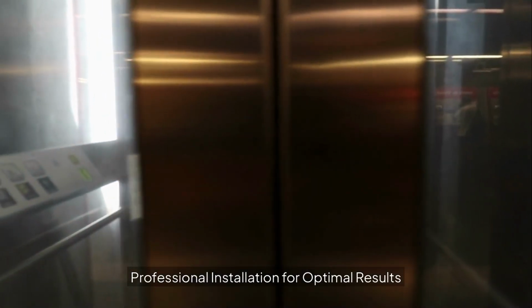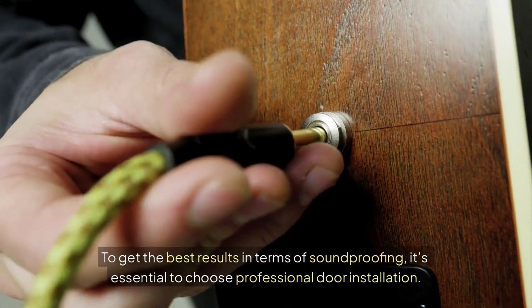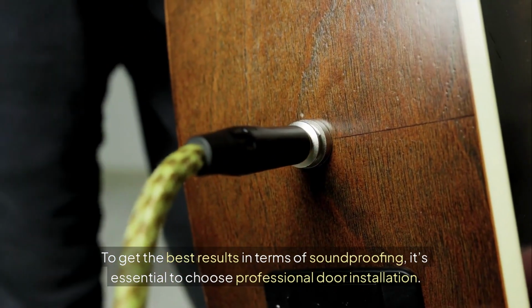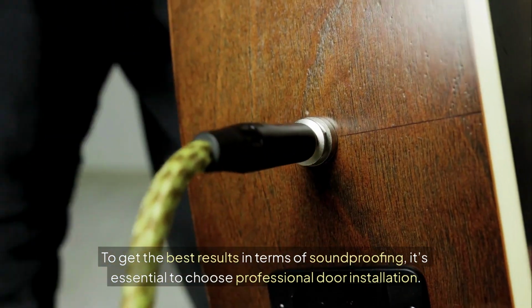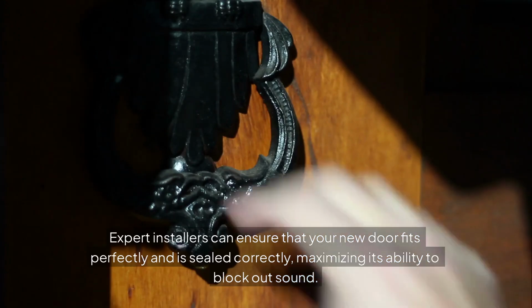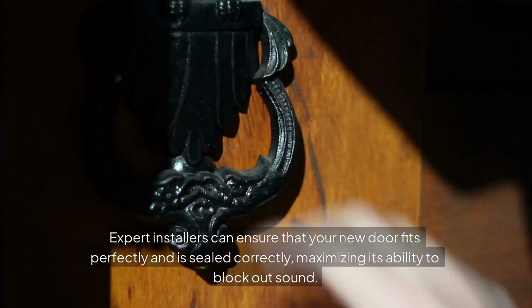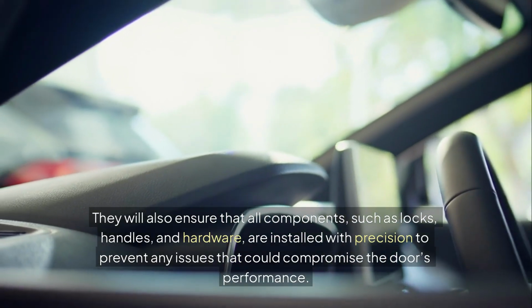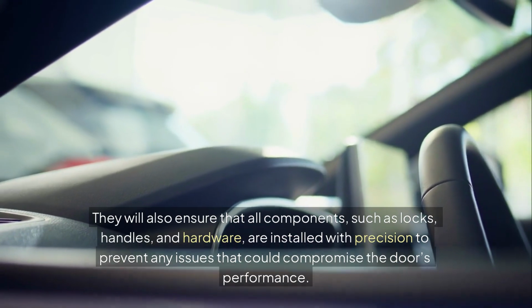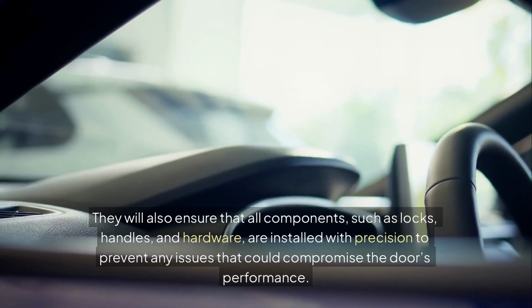Professional installation for optimal results. To get the best results in terms of soundproofing, it's essential to choose professional door installation. Expert installers can ensure that your new door fits perfectly and is sealed correctly, maximizing its ability to block out sound. They will also ensure that all components, such as locks, handles, and hardware, are installed with precision to prevent any issues that could compromise the door's performance.